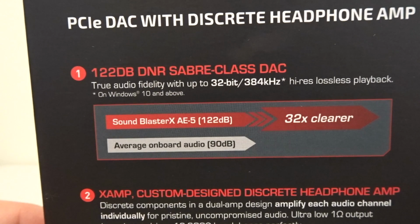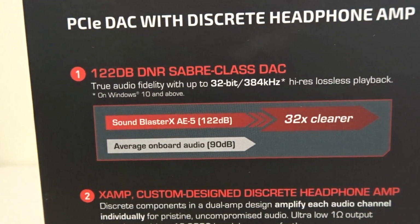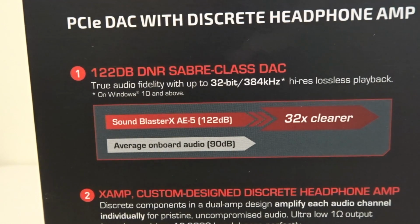Let's see, it also shows here average onboard audio, meaning the sound on your motherboard, is 90 dB. This gives 122 dB, so 32 times clearer. That is the claim with a Saber class DAC.